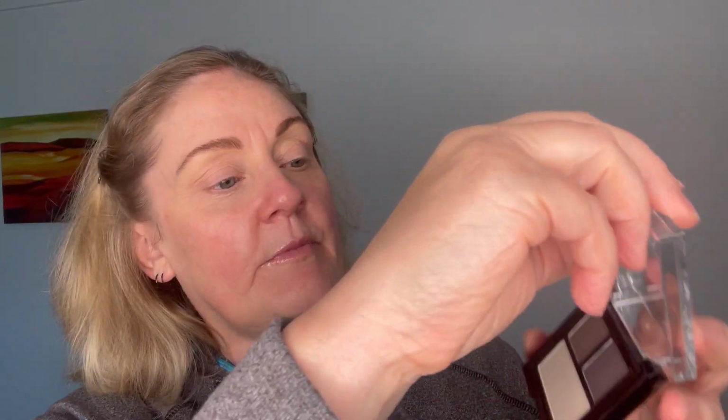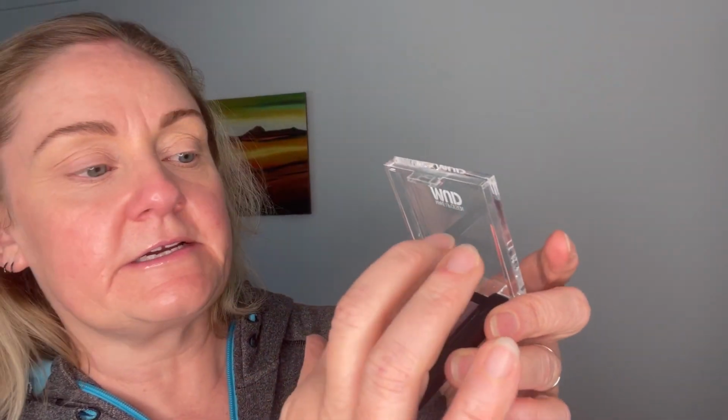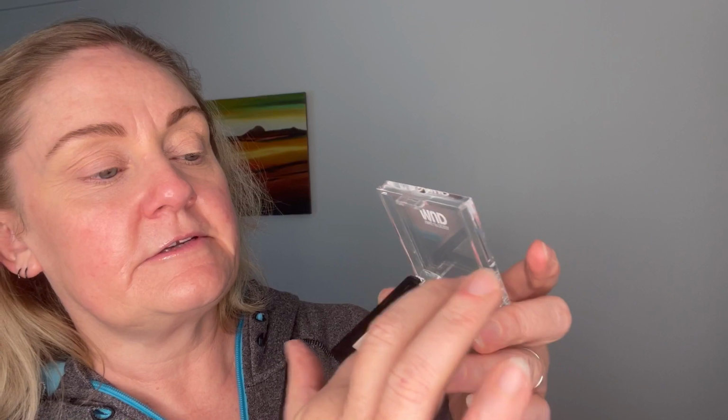Okay, quite a decent quality compact, like it's not totally crap looking. Reminds me of the Revlon. Oh, it's got a bit of a weird smell. Reminds me of the Revlon compact. Okay, let's swatch. Let's see what this is like. So I'm going into that darkest shade in that top corner there.